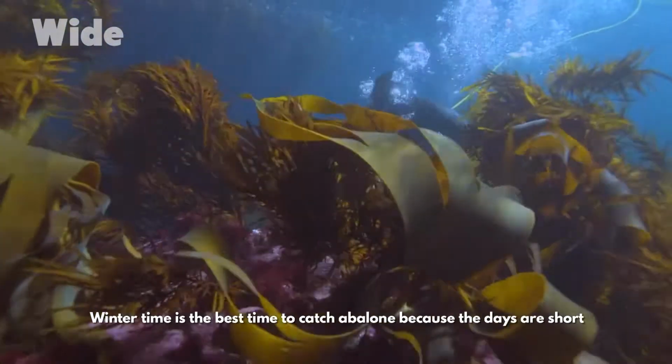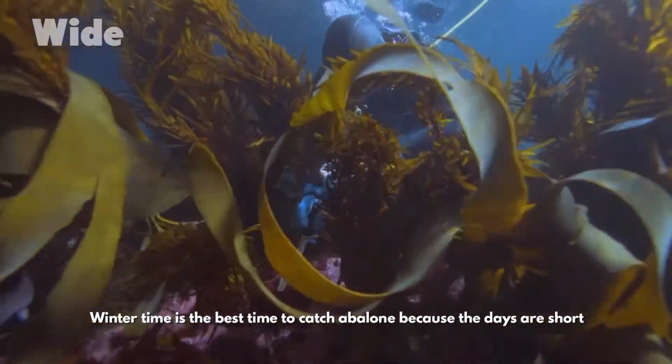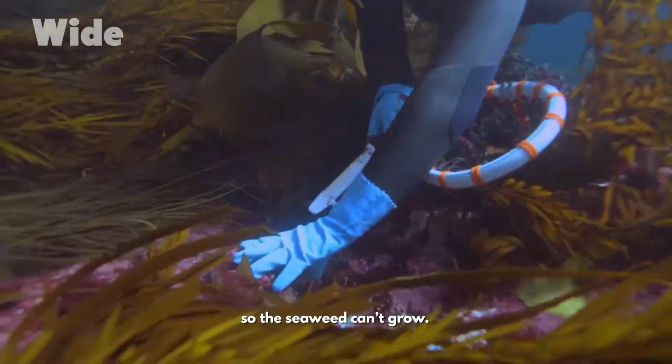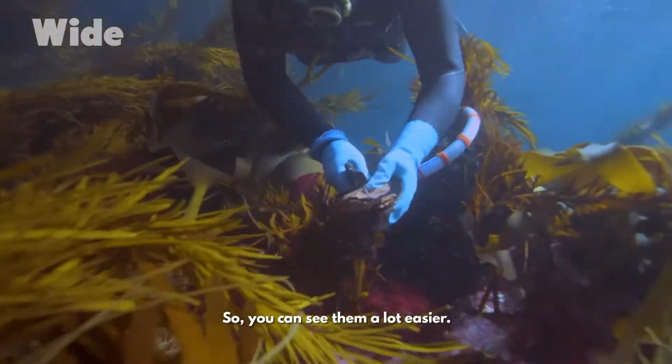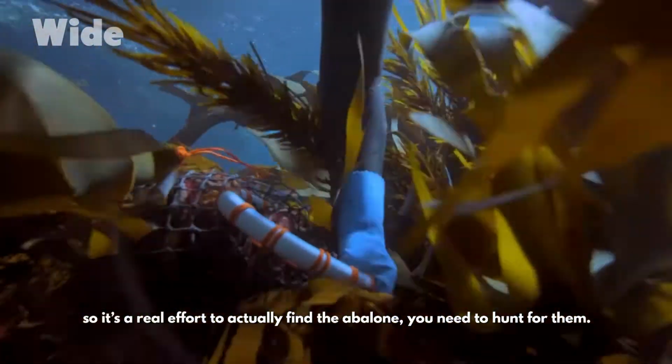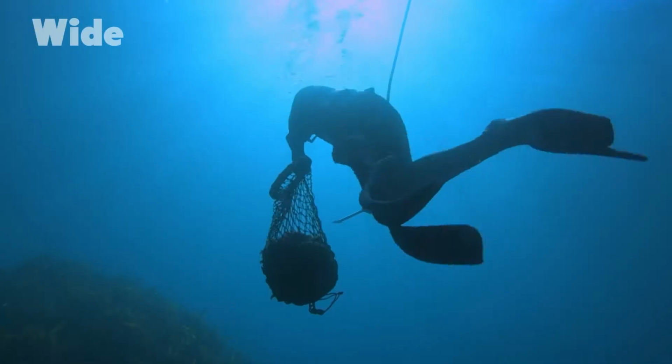Wintertime is the best time to catch abalone because the days are short, and what happens in the winter is that there's no sunlight, so the seaweed can't grow, so you can see them a lot easier. Summertime the weed is really thick, so it's a real effort to actually find the abalone. You need to hunt for them.